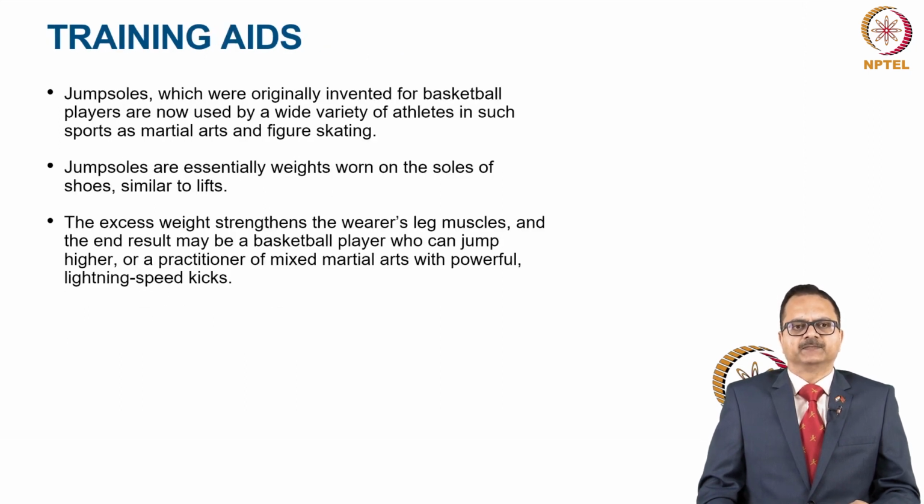Training aids. Jump soles, which were originally invented for basketball players, are now being used in other sports such as martial arts and figure skating. They are essentially weights worn on the soles of the shoes, and this excess weight strengthens the wearer's leg muscles so much that the player can jump higher or deliver powerful lightning speed kicks.